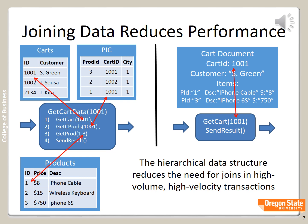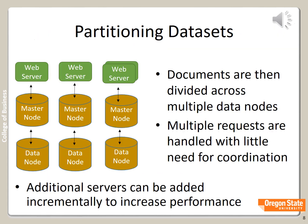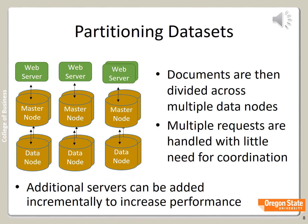So, when moving to a document store, developers refactor organizational data into a hierarchical form targeted to support the most time-critical transactions. Once an appropriate document design is in place, data is partitioned into subsets and spread out across multiple servers. Because joining has been minimized, multiple master nodes can be asking for data at the same time with little contention. The total throughput of the systems can be boosted by parallel processing. Further, performance can be boosted by adding additional processing nodes to the cluster.